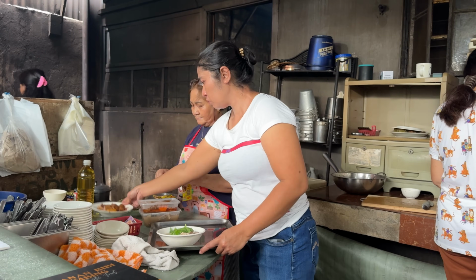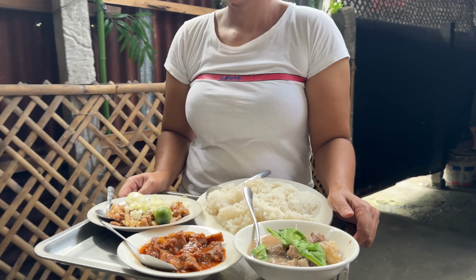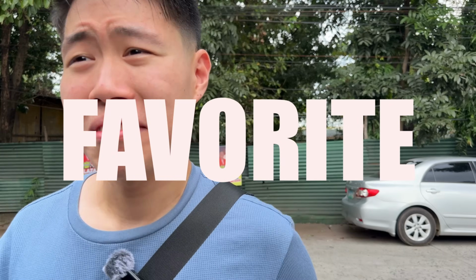Locals have been raving about this place, but it is still unknown to many. Now I know why this hidden gem is famous for their caldereta kambing. Get ready, because this place is about to become your new favorite spot.